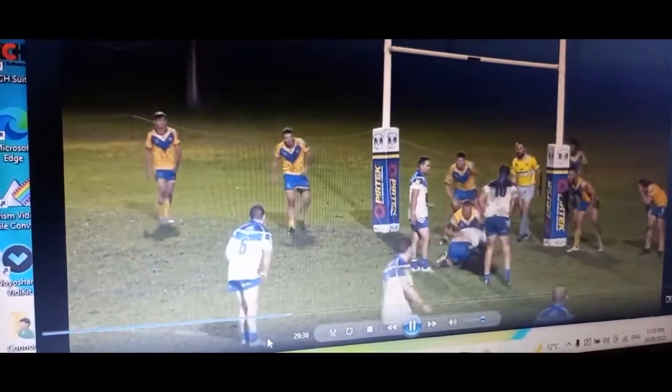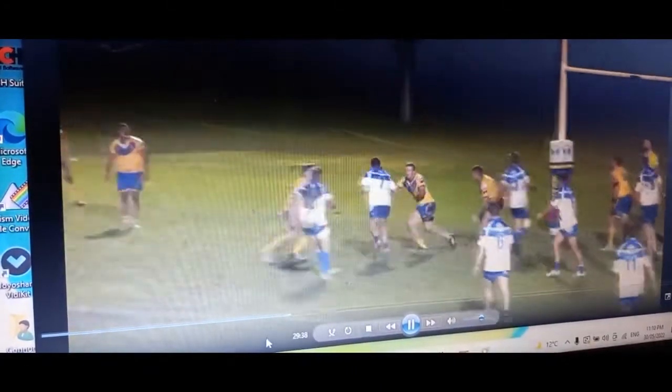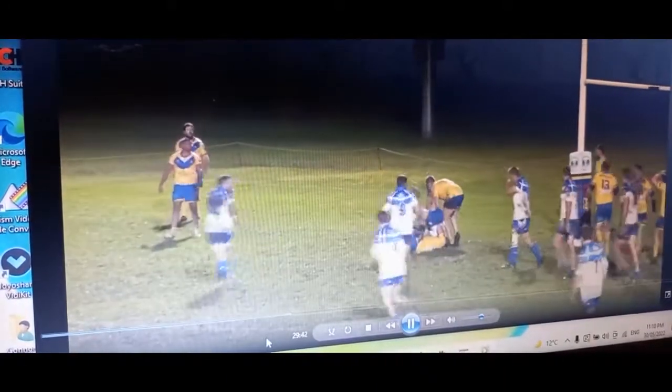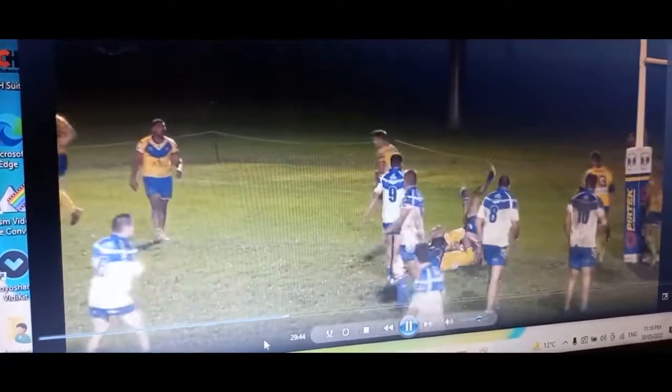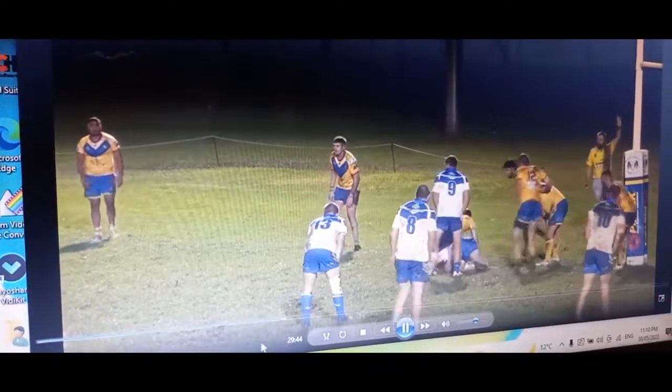Close to the upright. Dummy half, Luke Clydesdale. Crash play coming up. Yes, it's Watts. No, it's Jake Watts, and he's turned over. Metres out from the try line. Millimetres out. Will it be Clydesdale from dummy half, or will they spin it out?